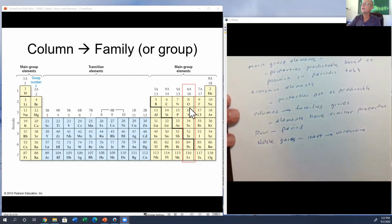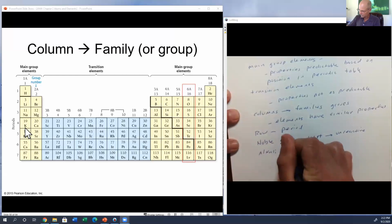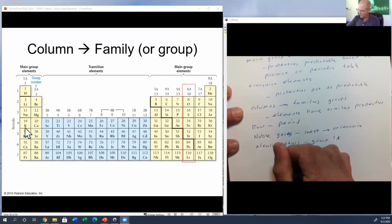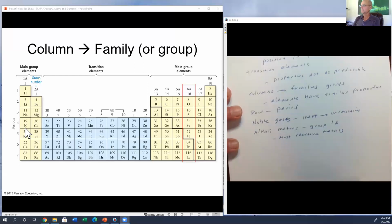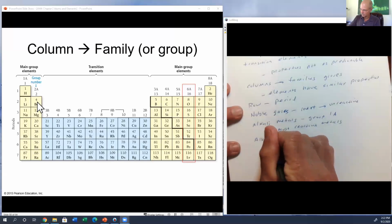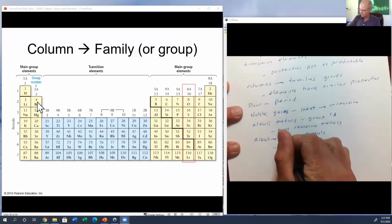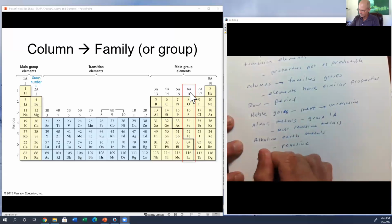Other important groups that you should know about are these group 1 metals right here, lithium, sodium. Those are called the alkali metals, group 1A, and they are among the most reactive metals. This group right here, group 2A, are called the alkaline earth metals. Also very reactive, not quite as reactive as group 1, but still very reactive. And then on the other side, group 6A is called the oxygen family.